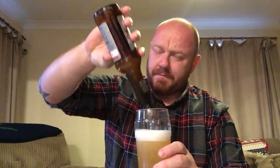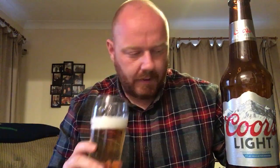Blimey. Got quite a strong smell when I open that. Nah, at first I got like a skunky smell, which I thought was a bit odd because it's in a brown glass bottle, so I thought it might last a little bit longer on the shelf than perhaps a Peroni, for example. I had that last week. Bought one and it stunk of skunk. This one doesn't smell skunky, but it doesn't really smell of anything.